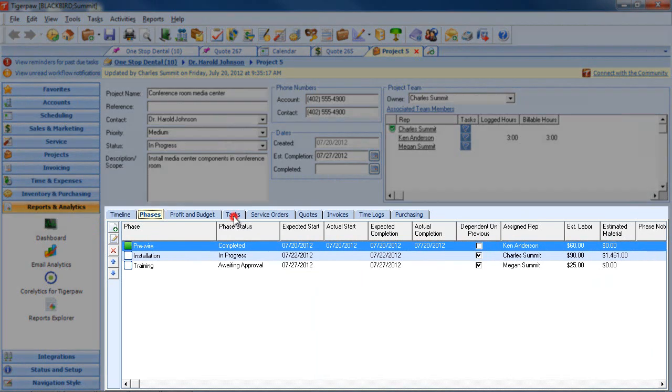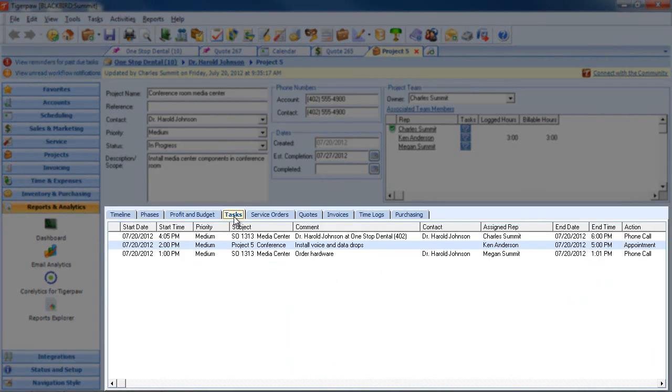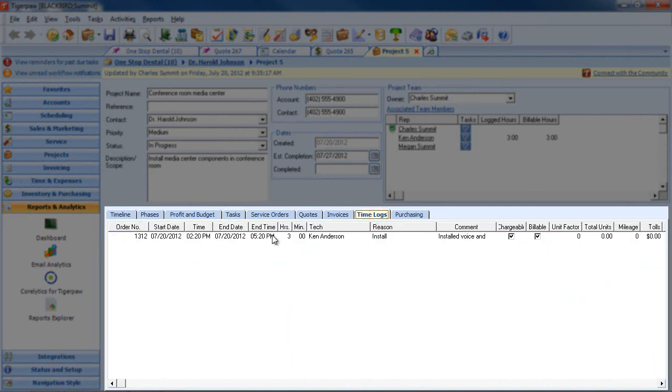These are tasks on the calendars for individuals that are scheduled to work the project. This is managing the resources. Now, as they start to work the project and track the amount of time, those are time log entries on the service tickets. So here's a 3-hour time entry that Ken has put against our project.